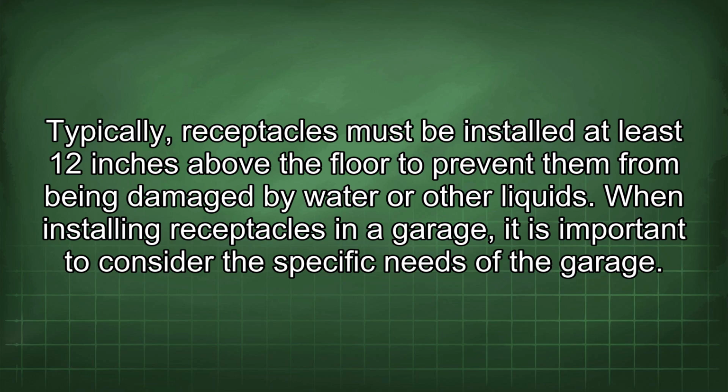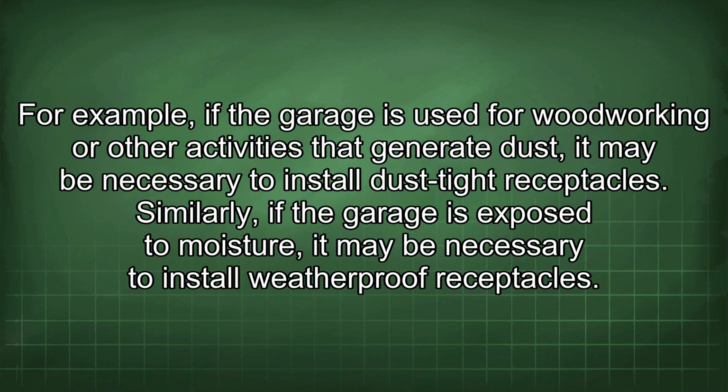Typically, receptacles must be installed at least 12 inches above the floor to prevent them from being damaged by water or other liquids. When installing receptacles in a garage, it is important to consider the specific needs of the garage. For example, if the garage is used for woodworking or other activities that generate dust, it may be necessary to install dust-tight receptacles. Similarly, if the garage is exposed to moisture, it may be necessary to install weatherproof receptacles.